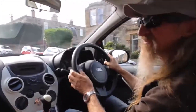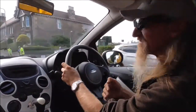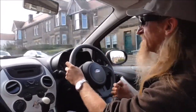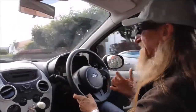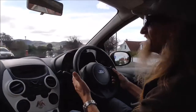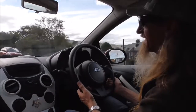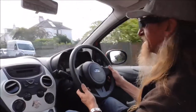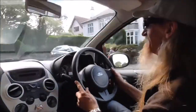And I've noticed driving around the city, the size of it is very small, although it doesn't feel small, if you know what I mean. Lots of space inside, it doesn't feel claustrophobic in any way. And it's a nice place to be, it's a nice car to drive. The steering's a bit vague. I think it's speed sensitive power steering, because at parking it's a doddle, but at speed it just feels a little bit nullified.